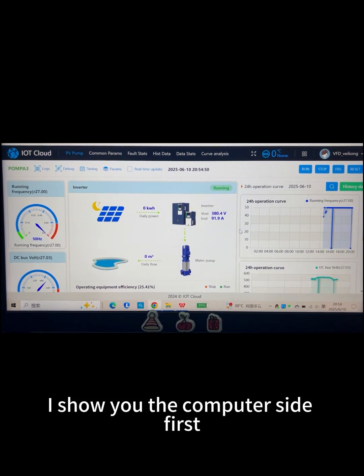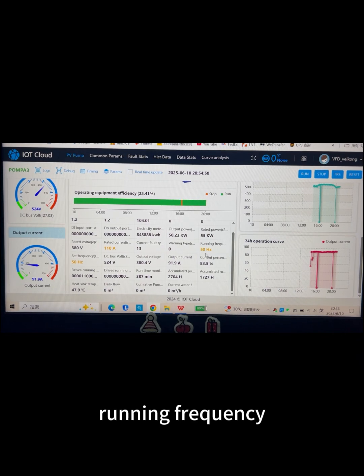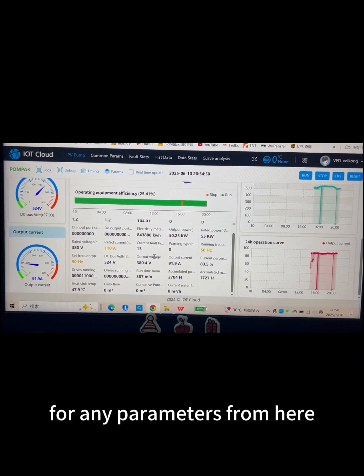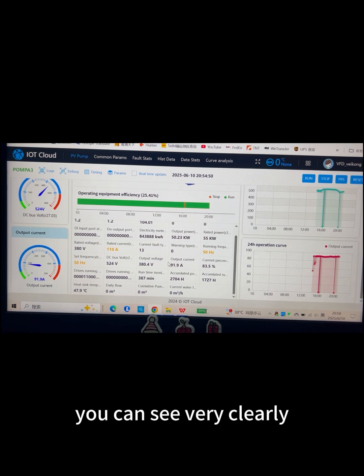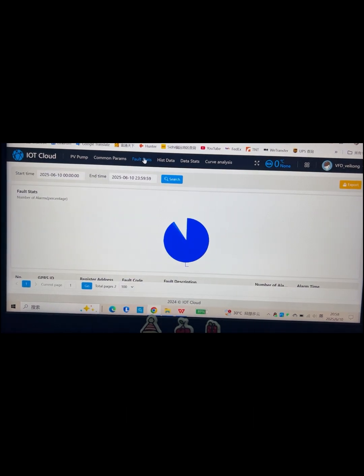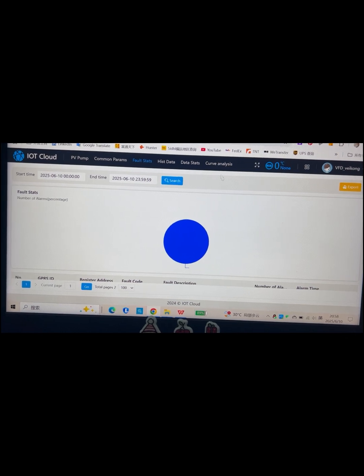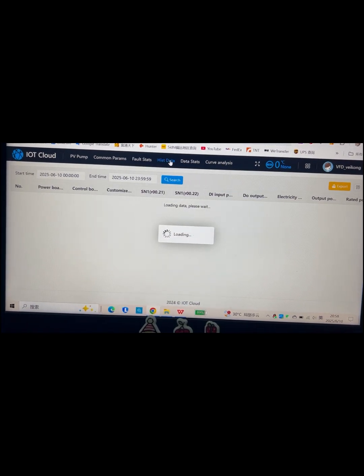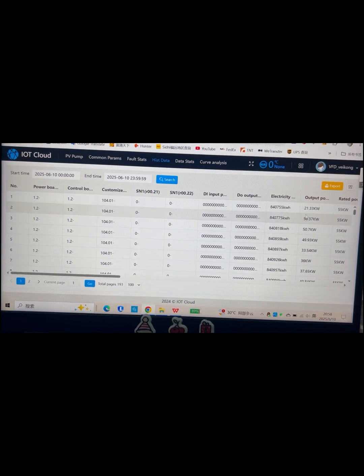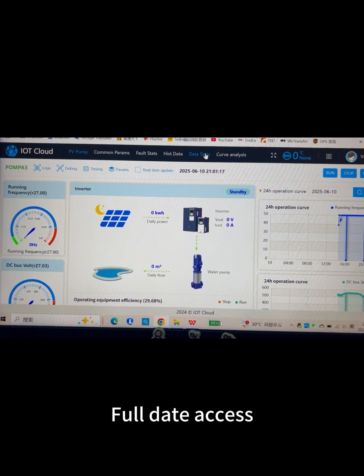Now I'll show you the computer side first. You can see from here: running frequency, water flow, and any parameters, very clearly. And this fault state, if it reports any fault code, it will show here. And the history data, very clearly. Full data access.